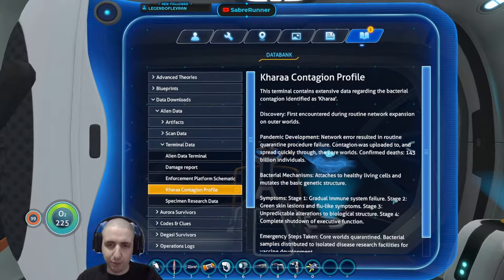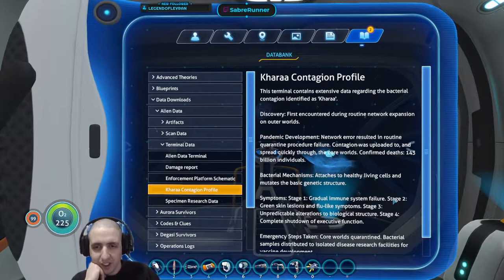Contagion profile. This terminal contains extensive data regarding the bacterial contagion identified as Kara. Discovery first encountered during routine network expansion on other worlds. Pandemic development. Network error resulted in routine quarantine procedure failure. Contagion was uploaded to and spread quickly through the core worlds. Confirmed death: 143 billion.